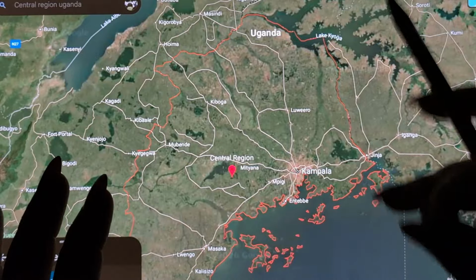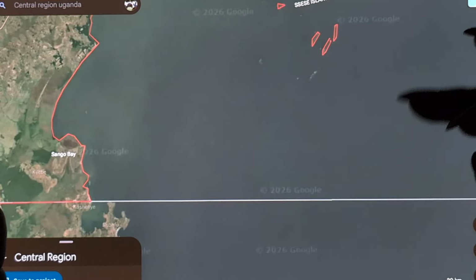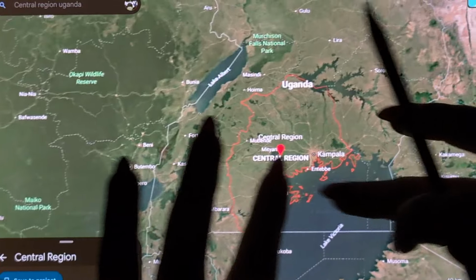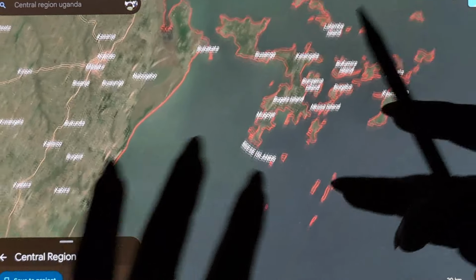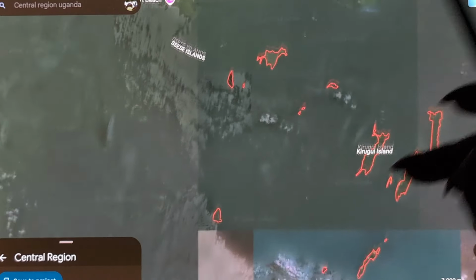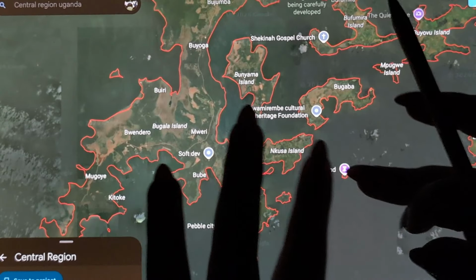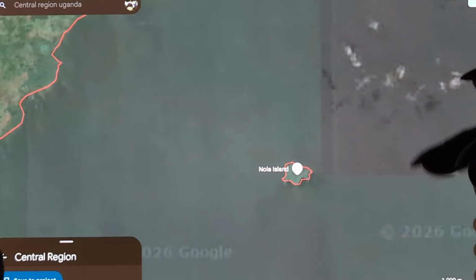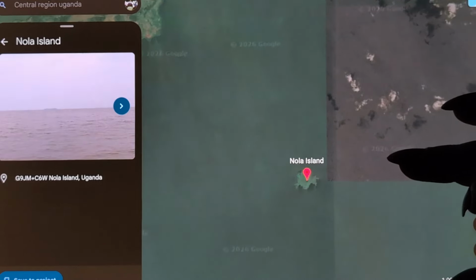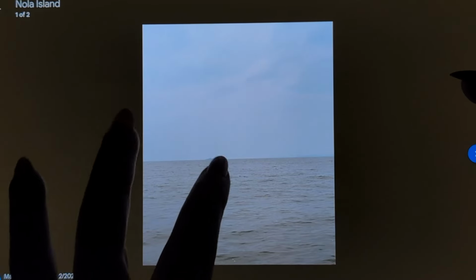Let's start down at the equator before I forget. Let's find the equator island. See, that's the border. That's not the equator. It's down here somewhere. Let's see. Is it this one? No, it's labeled, I think. Let's look at Nola Island anyway. Oh, it is the lake. Look at that. There it is.